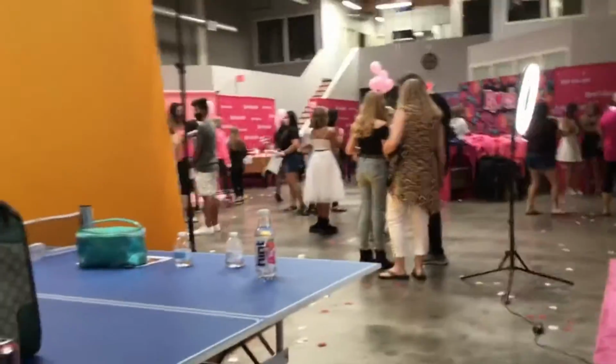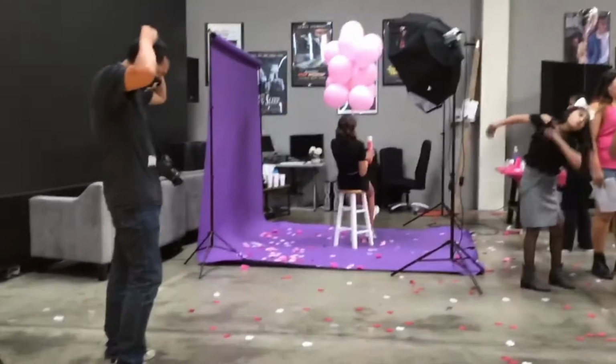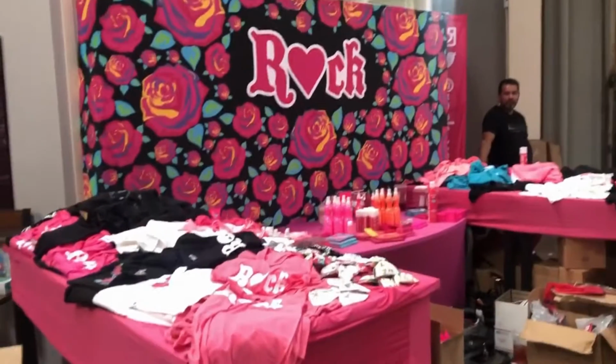Whoa, it's cold in here. Holy moly! Oh my gosh, my friend Jamie is already there. So here's one photo shoot. There's this one with yellow. That one has cute little balloons, and that girl's holding a Rock Your Hair thing. I love it.